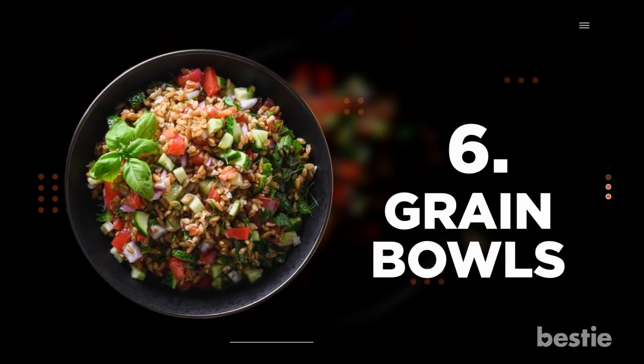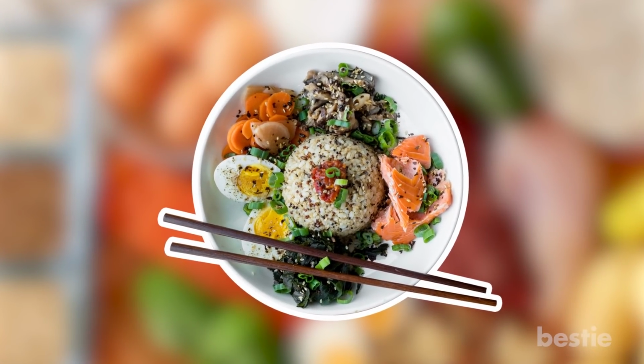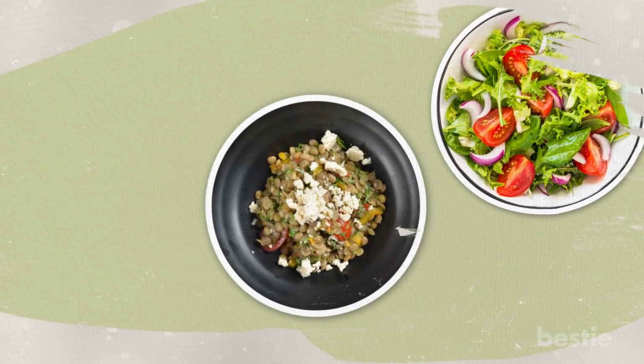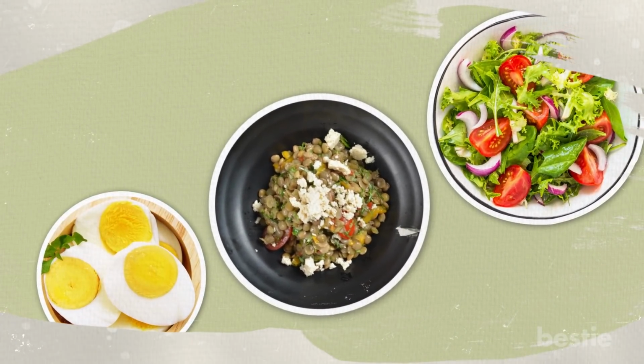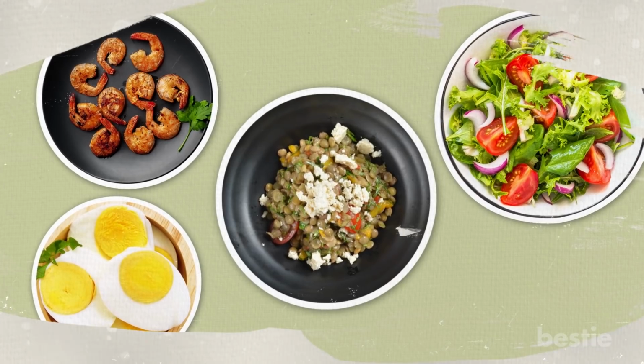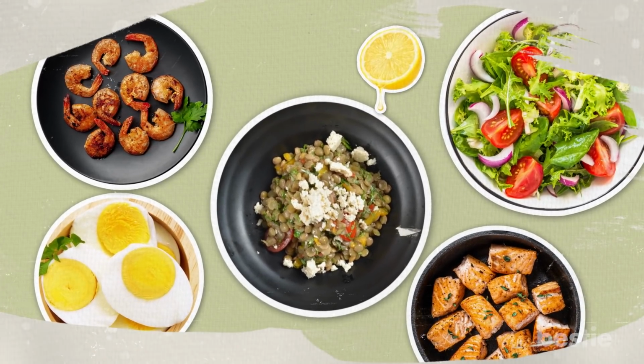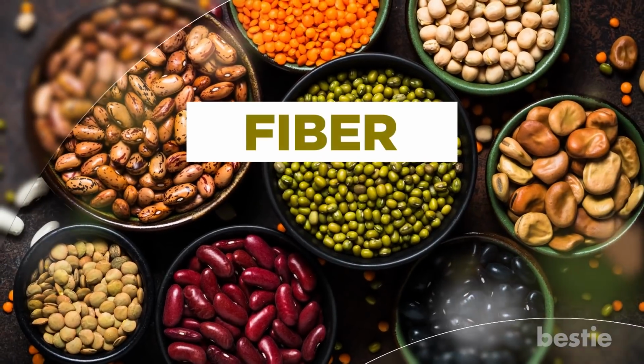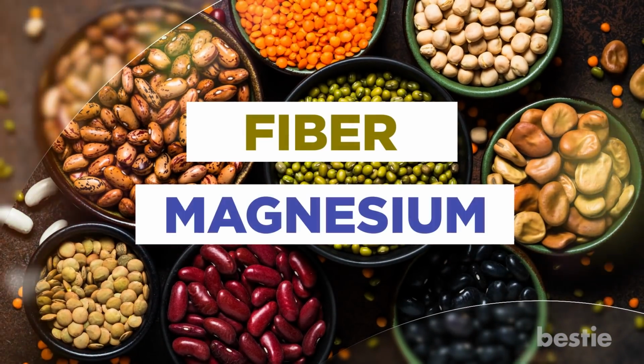Number 6. Grain bowls. Grain bowls can be made with any grain. Simply top a portion of grains with cooked or raw veggies and a protein source like fried or hard-boiled eggs, grilled shrimp, or salmon. You can drizzle some lemon juice or olive oil to enhance the flavors. Grains are a good source of fiber, as well as other minerals like magnesium.